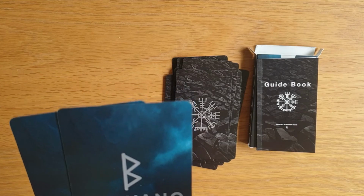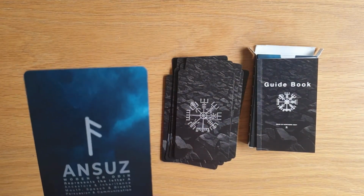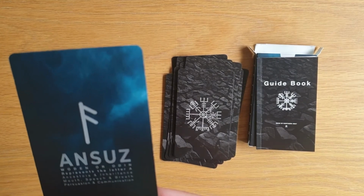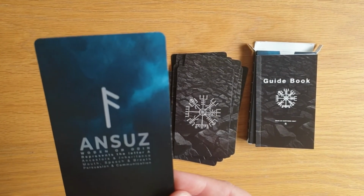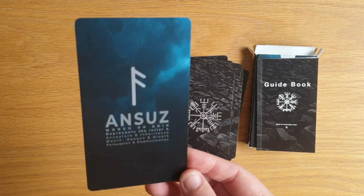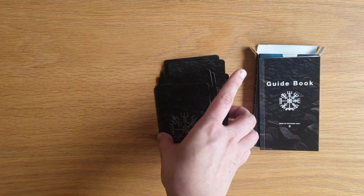Berkano, birch goddess, represents the letter B: continued growth, rebirth and renewal in all things, female form, trees and plant life. Othala, power of dependence, trust, certainty and love. And Ansuz, Woden or Odin, represents the letter A: ancestors and inheritance, mouth, speech and breath, persuasion and communication.